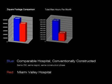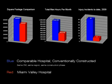So in the next graph, we show manpower. You would expect a similar relationship, but actually it's quite different. The Miami Valley manpower, which is shown in red, is significantly less than the control source that we're getting showing in blue. And Skanska is attributing the difference there to the prefabrication effort and the value that was brought from that. And then one last graph is injury incidents to date.